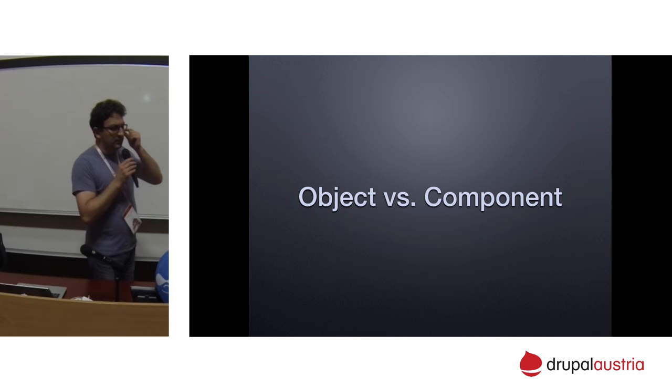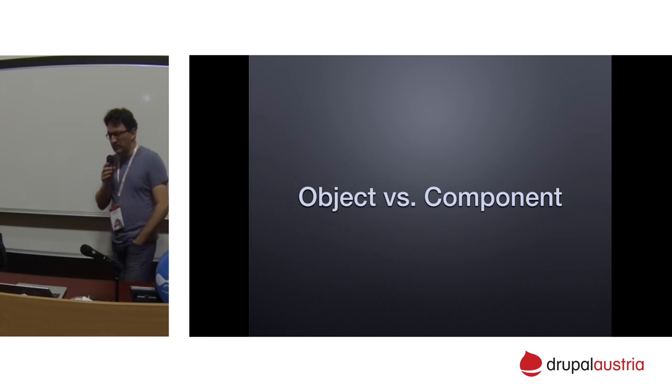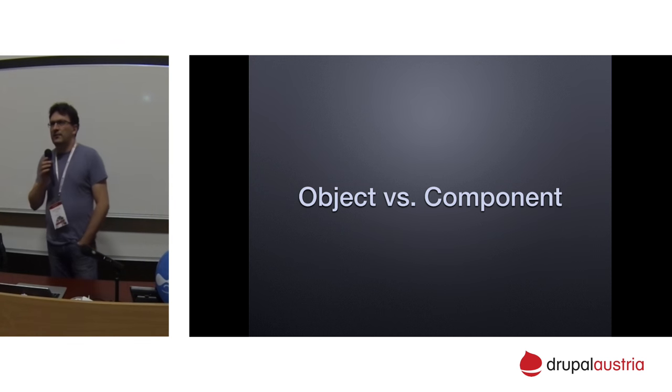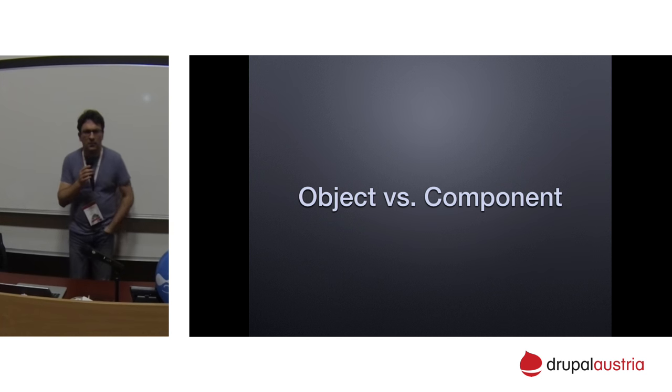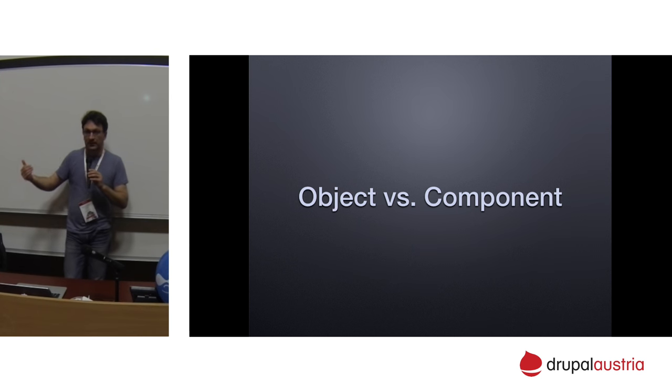A very, very interesting thing. This is really important to me. Since I started to deal with CSS and started to learn about modern CSS approaches, it was really hard for me to understand what is an object in CSS and what is a component and what's the difference. Is there any difference between them or not? Are they the same thing? You may know objects from object-oriented CSS, from Nicole Sullivan. And you may know components from modern CSS methods, and also from Drupal 8. In Drupal 8, CSS has components, a lot of components. But what's the difference? Is there any difference?